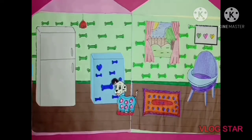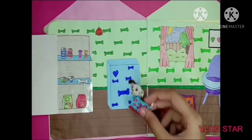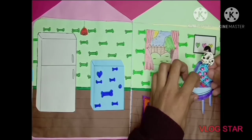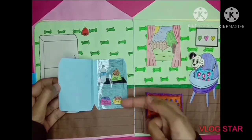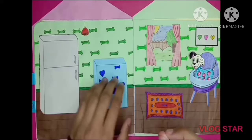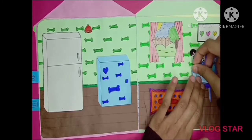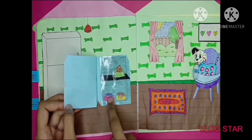So finally we are here in the kitchen. We'll take a look at the fridge. Wow, so many yummy foods. I love these all. Okay, let's make a yummy meal for my dog. What's in the cabinet? Wow, yummy, yummy food. Dog food and water bottle. So first, we want a water bottle. Here we are. Okay, now which dog food do we want?